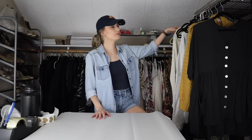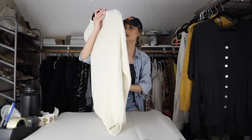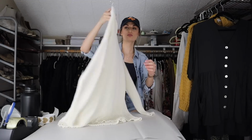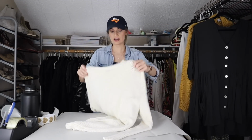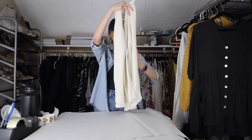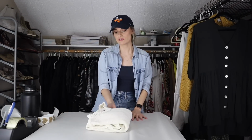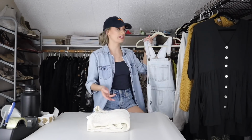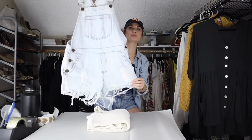Okay, we have a 2-piece bundle, both Show Me Your Moo brand. So this is a really beachy, loose knit, oversized cream sweater. I was a little bit hesitant to grab this just because it is so plain, but this brand has a following, so I should have known better that it would still sell because people just know and like this brand a lot.